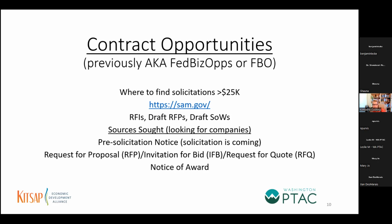The next one is the actual solicitation. It could be an RFP, an IFB, an RFQ. RFP is request for proposal. That's for large purchases over $250,000, negotiated procurements. The next one is IFB, invitation for bid. That is a sealed bidding procedure, which comes under Federal Acquisition Regulation Part 14, where RFPs come under Federal Acquisition Regulation Part 15. The rules and processes for each are different.